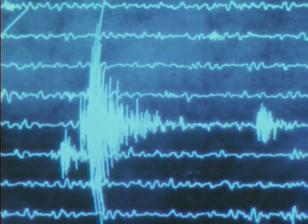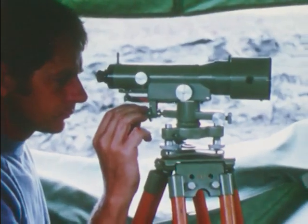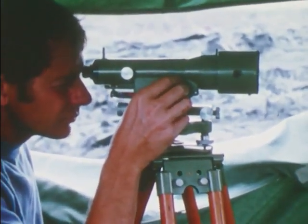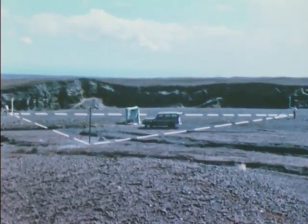The shaking of an earthquake lasts only a short time, but harmonic tremor may go on for days. Harmonic tremor is probably caused by the movement of magma within the volcano. Movement of magma may also cause changes in the shape of the volcano. Changes in the tilt of the mountain slopes are measured with a sensitive leveling instrument set up at the center of a triangle.